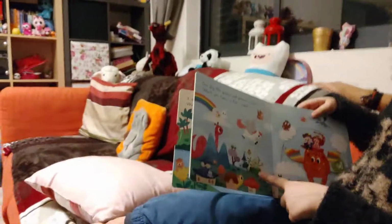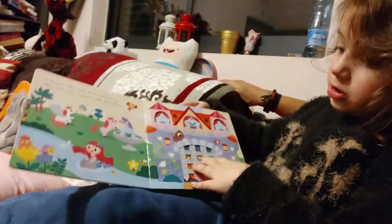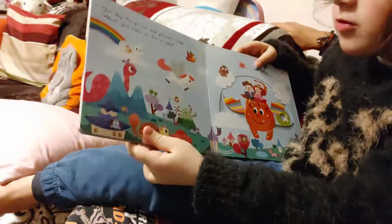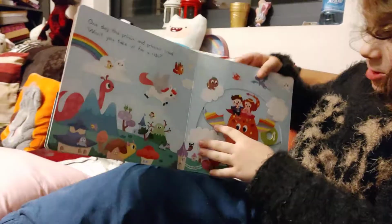Here. Oh, and there's a mermaid book too. My mom told me she's gonna buy for me. Oh, and there's a dinosaur book. I think that's the dinosaur. And look.